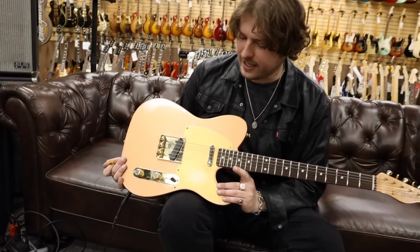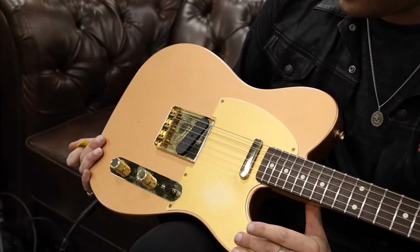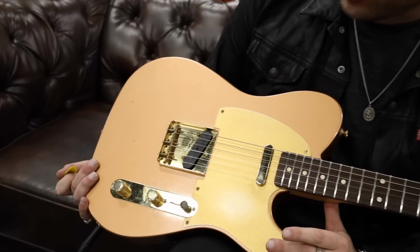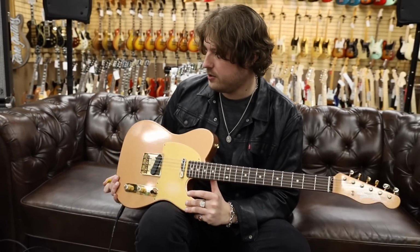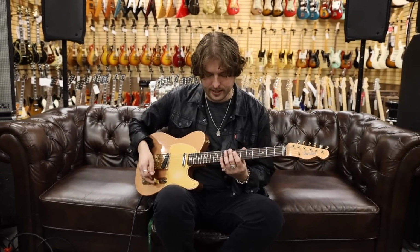All right, up front with the 2019 Fender Custom Shop '59 reissue Tele. It's a Journeyman in copper metallic, really cool looking guitar with that anodized guard. We're also going through a '60s Fender Super Reverb, starting off on that neck. Let's see what we get.